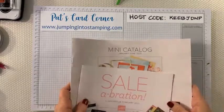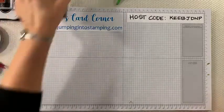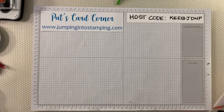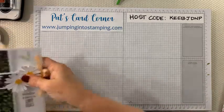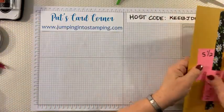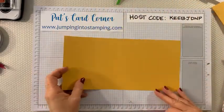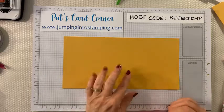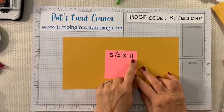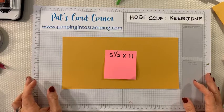And now let's get started with the project that we're going to do tonight. If you looked at the post that I put up earlier on my Facebook page, and you're here now, if you're looking at it now, you'll know. I'm just going to go over the pieces that we need for our card tonight. And the first thing we're going to need is a piece of cardstock that is 5.5 by 11. So this is correct, 5.5 by 11. We're going to do some scoring, so it will be a regular A size 2 card when we're finished.